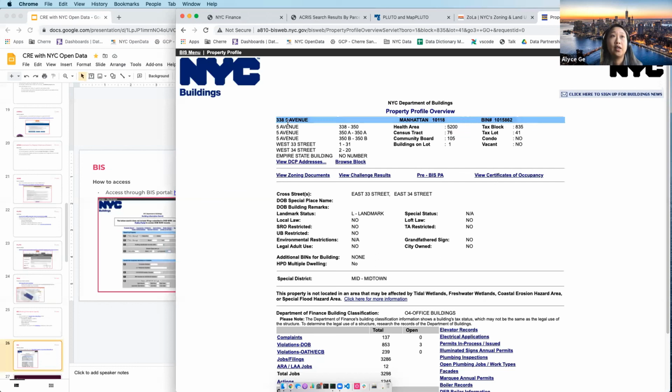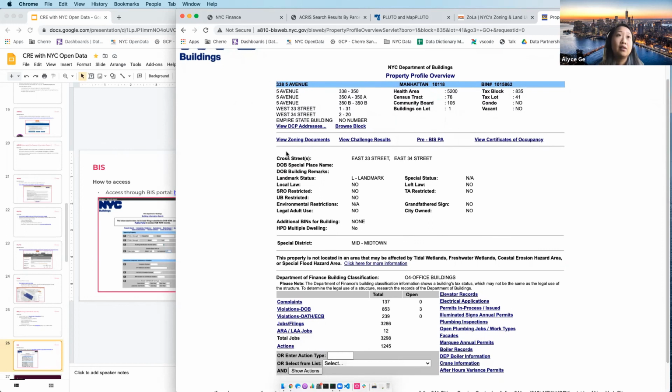At the top, there is a lot of physical information. So we have the address, we have census tracts, we have health area, tax block, tax lot, is a condo, the basic information that you would want to know. And then in the middle here, there's also various documents that you can just view by itself. So certificate of occupancy is something that all developers need to have before they can even tenant the building. So you can just validate that that box has been checked.